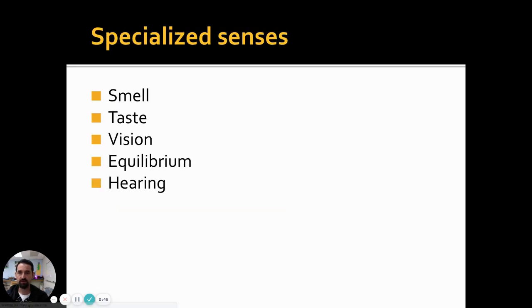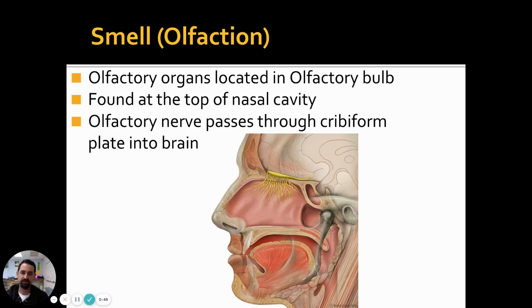Let's go ahead and start with your specialized senses here. Smell, otherwise known as olfaction, allows you to use specialized chemoreceptors to detect different molecules within the air. Your organ of smell is not your nose, which is just the part that sticks out of your face, but rather it is what's called the olfactory bulb, which is a bundle of nerves up here at the base of the cranial cavity that allows certain nerves to pass through the bone that separates your cranial cavity from your nasal cavity. Now, this diagram is really too big, it shouldn't be that big, but it gives you an idea of approximately where it is located.